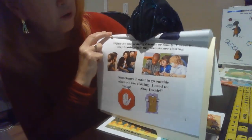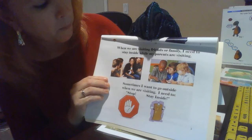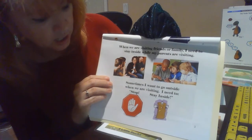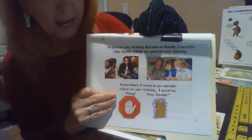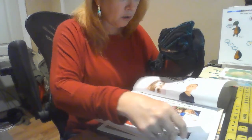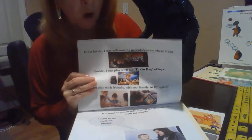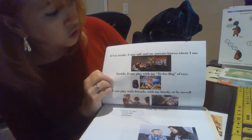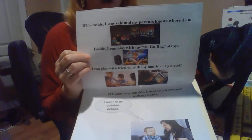When we are visiting friends or family, I need to stay inside while my parents or grandma and grandpa are visiting. Sometimes I want to go outside when we're visiting, but I need to stop and stay inside. But I wonder why. I don't know. You don't know? Well, let's learn why. It says, I'm inside, I stay safe, and my parents know where I am. Yeah, we gotta stay safe, guys.